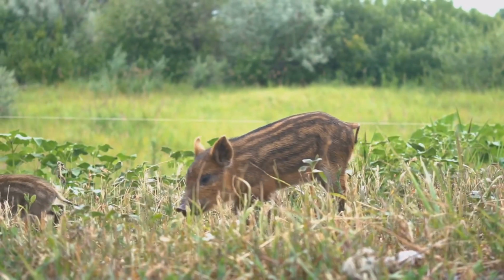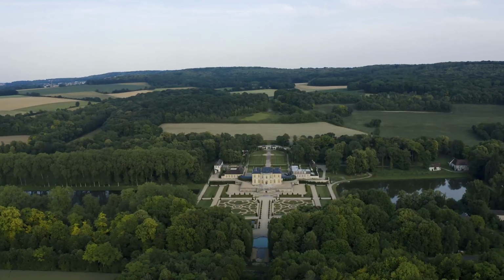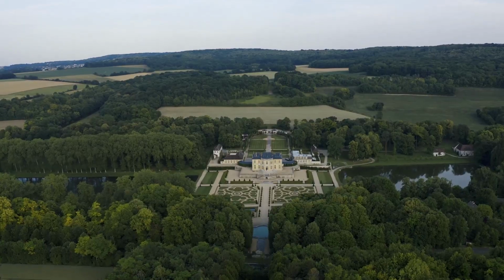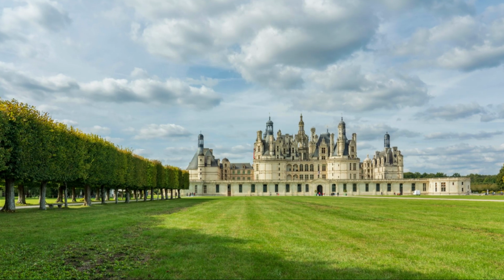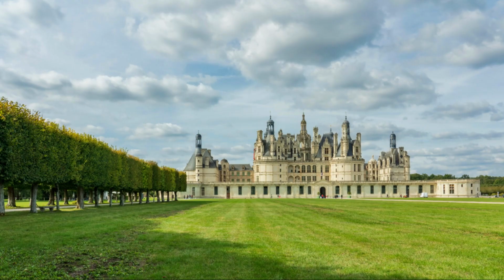This vast wilderness was the king's private hunting ground, filled with red deer and wild boar. The forest was essential to Chambord's identity. It was not just a castle with a garden, it was a royal hunting estate, a place where the king could indulge his passion for the hunt.